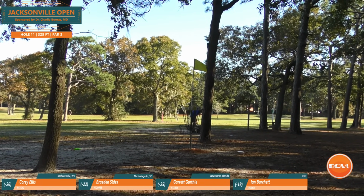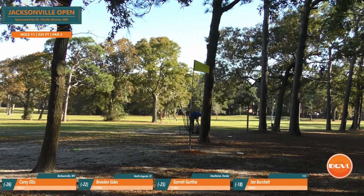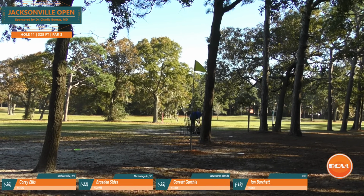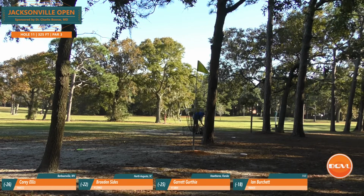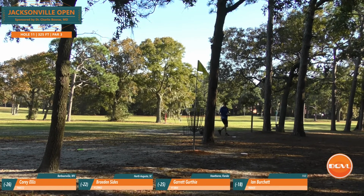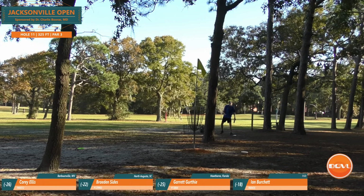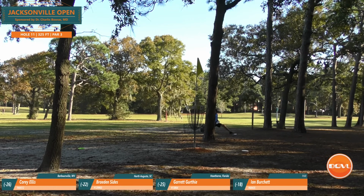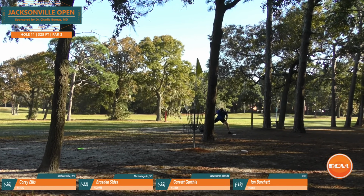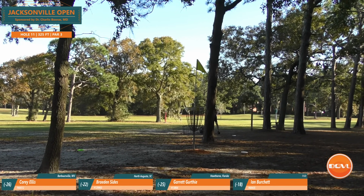Corey, as you can see, walking to his lie here. Definitely going to have this tree right in his way. I'd imagine he's going to step out to his right. Yeah. He's definitely debating if he wants to go. Oh, got to go down to a knee even. Oh, maybe not.